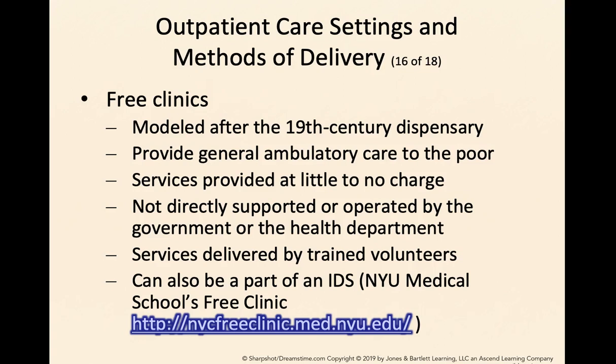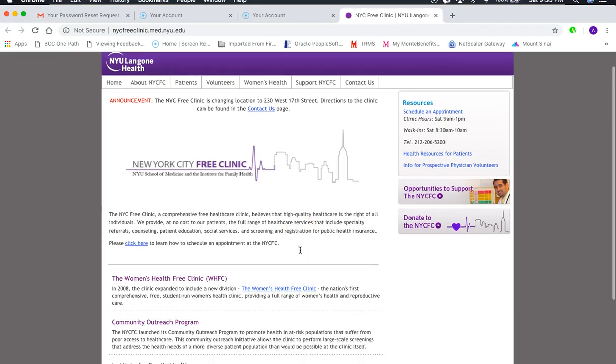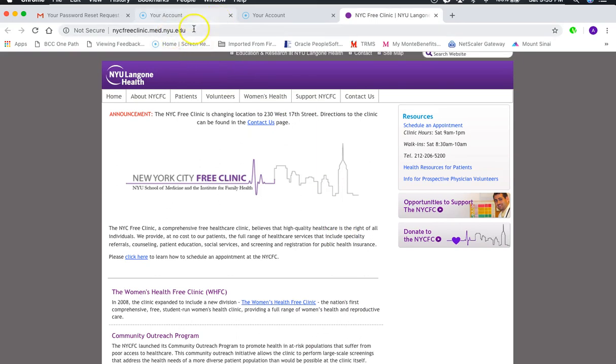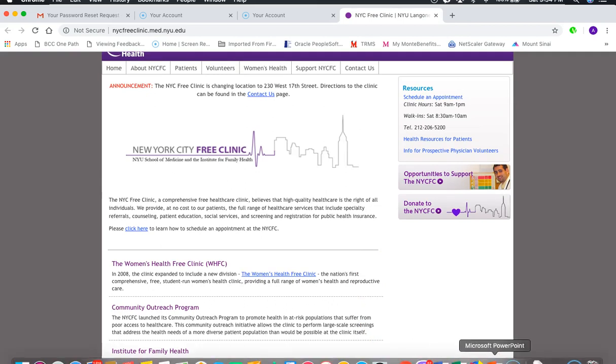We have one example of this type of clinic in New York City, and it is NYU's free clinic. So let's visit this website, and here it is. It's actually operated by NYU. It's directly under the medical school of NYU. You could visit this website, just copy this if you think this could be a good resource for anyone or for yourself.